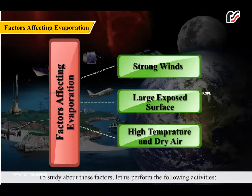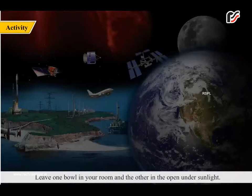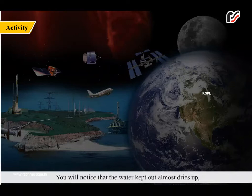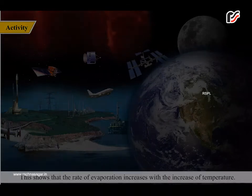To study about these factors, let us perform the following activities. 1. Take 2 bowls with equal amount of water. Leave one bowl in your room and the other in the open under sunlight. Observe both the bowls after 3 to 4 hours. You will notice that the water kept out almost dries up, whereas the water kept in your room remains almost the same. This shows that the rate of evaporation increases with the increase of temperature.